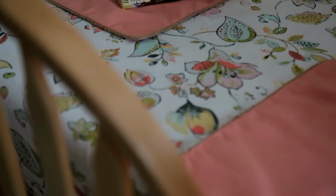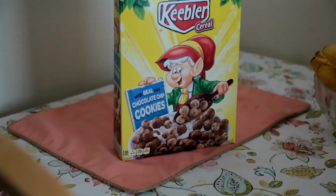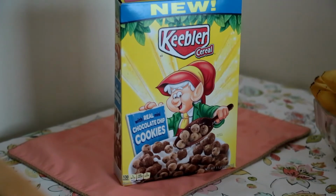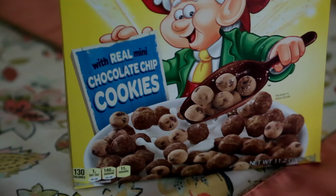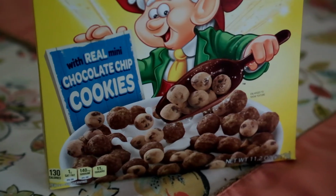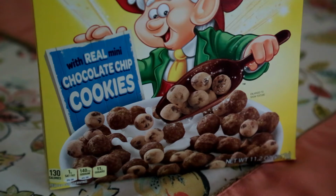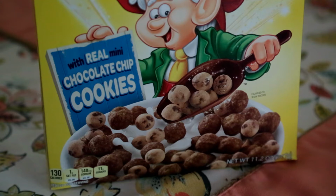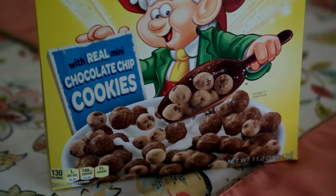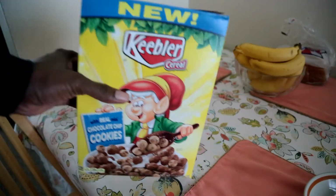All right. Good morning. We got a new cereal. Today we'll be trying Keebler's cereal with real mini chocolate chip cookies, huh? Now, if you look closely at the box and at the cereal, they look like little chocolate chip cookie dough. You know, before you put it in the oven and it goes flat. Yeah, they're just the little balls. All right, let's see what's good.